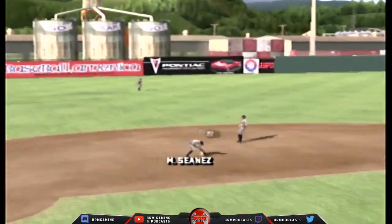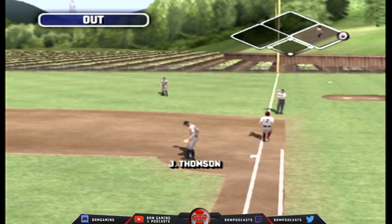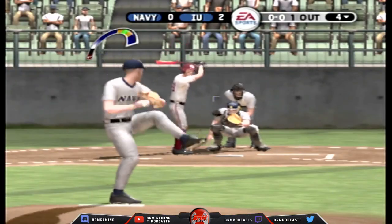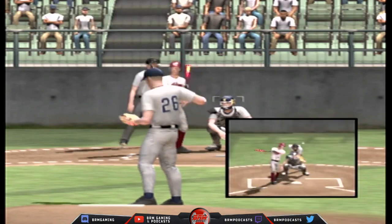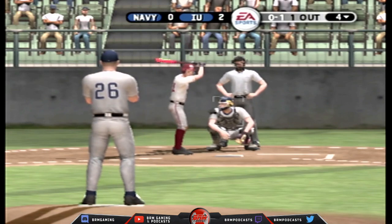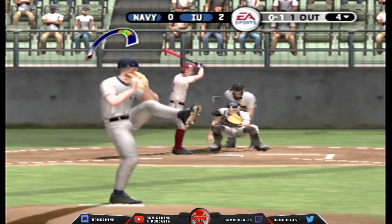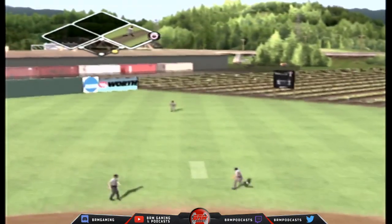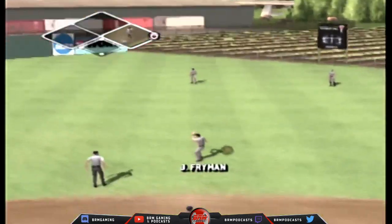Edwards. Ground ball to the left side. The throw across the infield. That's in time. Now batting, the second baseman, number 11. That one's foul tipped. Back up the middle. And makes the play for the out.